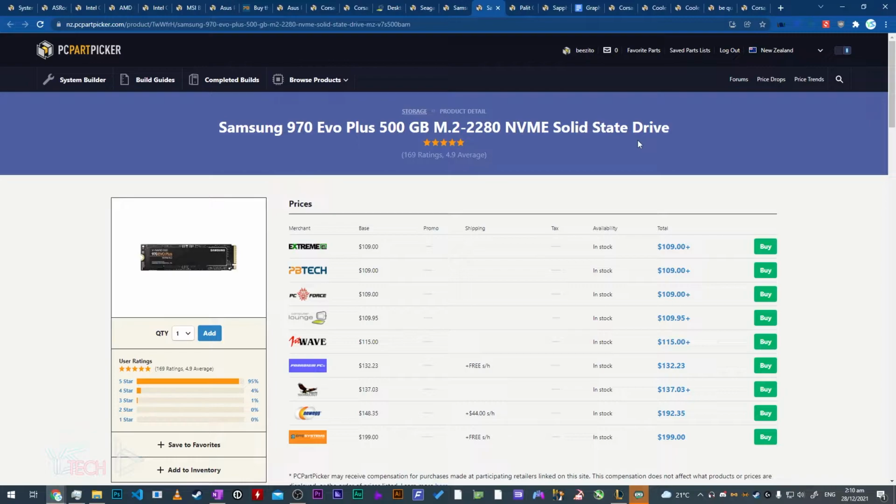So $109 for the Samsung 970 EVO 500GB on special right now. That's a really good price. Anything under $122, $125 for the 970 EVO Plus is perfectly fine and is a decent price. So keep that in mind. NVMe is much faster, in most instances compared to SATA, so if you can go NVMe, do try to get it.